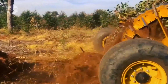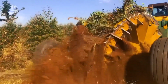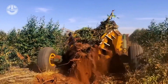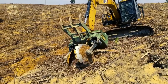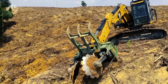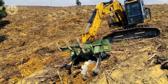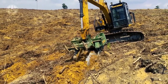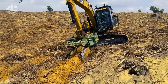The level of soil disturbance during clearing can be managed by operators thanks to some models' adjustable cutting depths. This is especially helpful when working on locations that need little ground disturbance or selective clearing. These plows can also be fitted with extra attachments to increase their functionality. For instance, some models can be equipped with rakes or grapples, allowing the plows to efficiently collect and transfer material. Because of its adaptability, the Savannah 900 series may be used for a variety of land management activities.